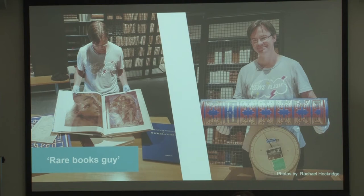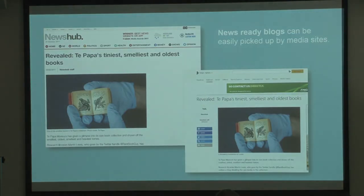So he, with our help, wrote a blog, and it became one of our most popular blogs of the year. But one of the great things about applying a journalistic lens onto creating stories is that, this was actually kind of surprising, but it's been great. It means that news organisations find it much easier to pick up our stories now and either rip off or repurpose or do their own version of the story. So Martin's story was picked up by NewsHub and then their content partner MSN.